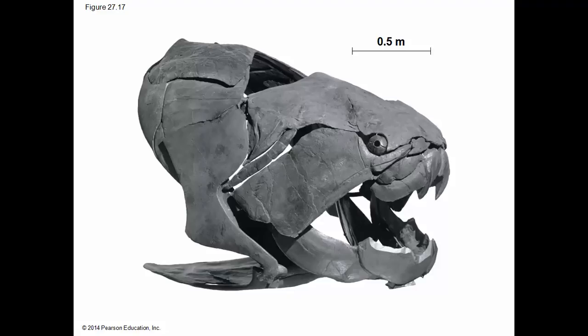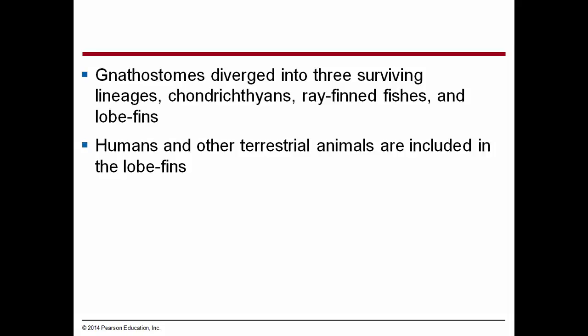Gnathostomes diverged into three surviving lineages: the chondrichthyans, the ray-finned fishes, and the lobe fins. Incidentally, back in the olden days, we used to talk about the chondrichthyes and the osteichthyes. Chondrichthyes were the cartilaginous fish, and osteichthyes were the bone fish. You know the term osteo, like osteoporosis or osteopath? That refers to bone. But in this case, we're using the terms chondrichthyans, ray-fin fishes, and lobe-fin fishes. So they're breaking it down a little finer.